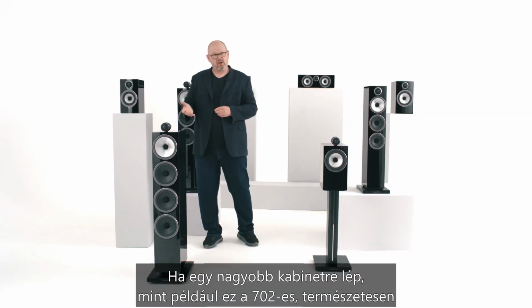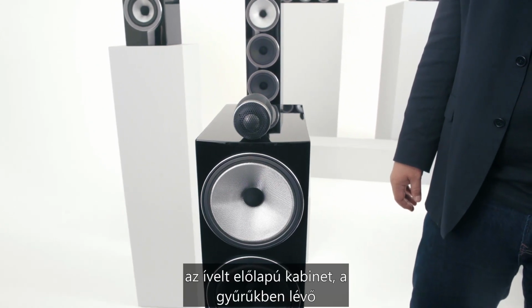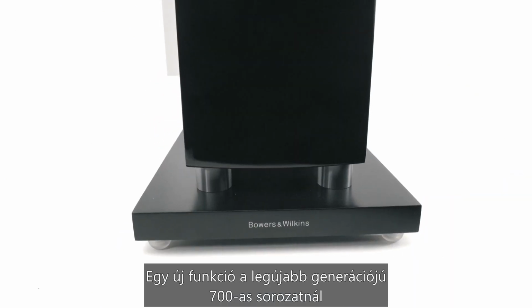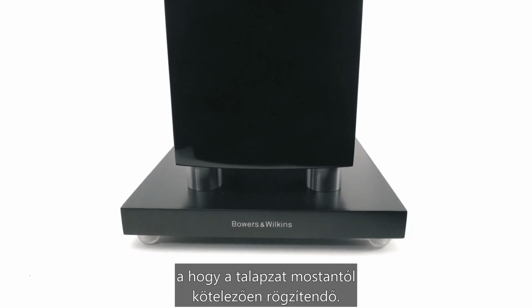If you step up to a larger cabinet like this 702, of course, the same thing applies. That curved cabinet at the front with the drive units in pods. This being a floor stander, there's also the addition of a plinth. A new feature in the latest generation of 700 series is the plinth is now a mandatory fix.